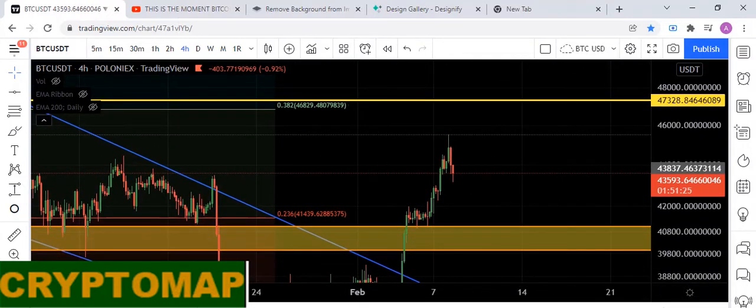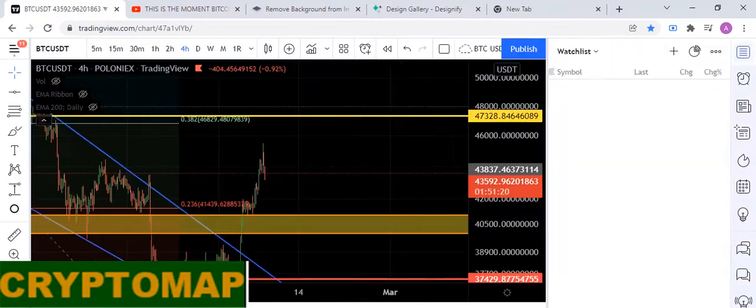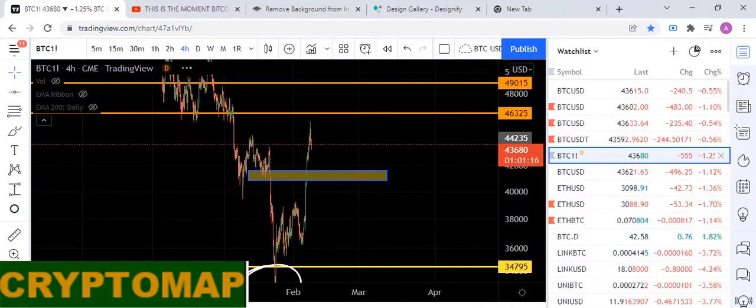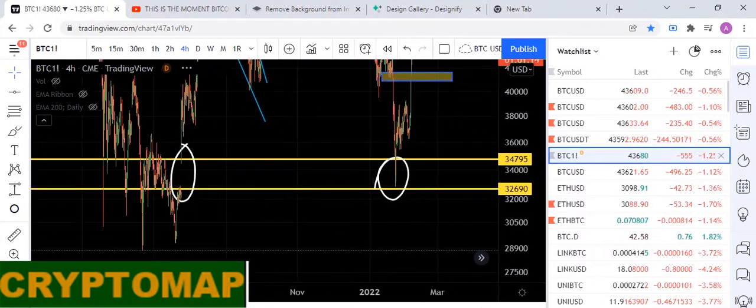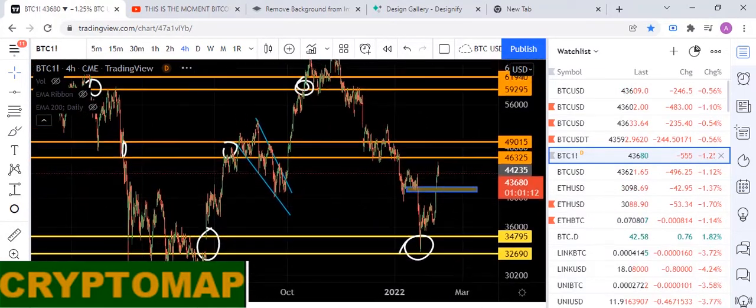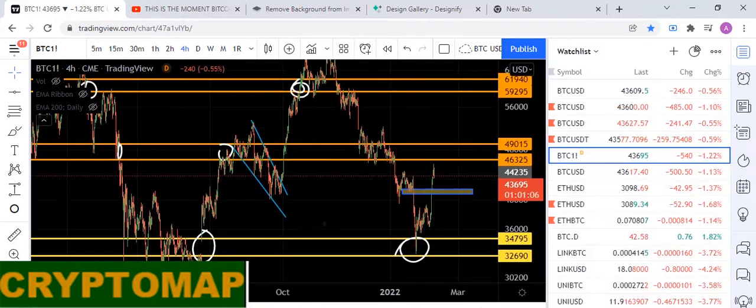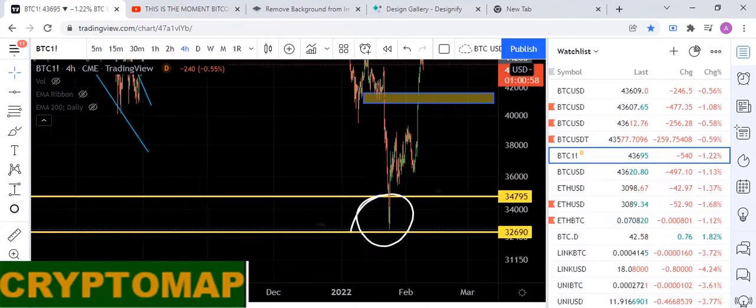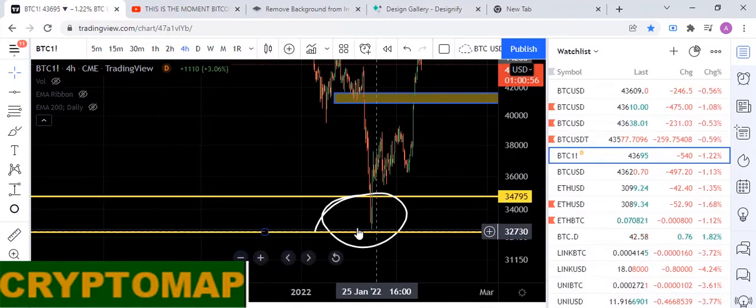Presently there is something giving us concern in the chart. We were telling you about the CME futures gap that it was creating. And don't forget, from the top we have been telling you about this CME futures gap, and we told you that we were still expecting the chart to come and fill it around 32,000 US dollar. It got to 69,000 and came down and filled the gap to the exact dollar value.